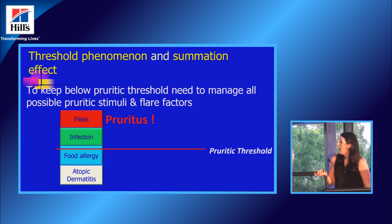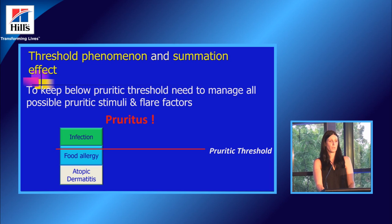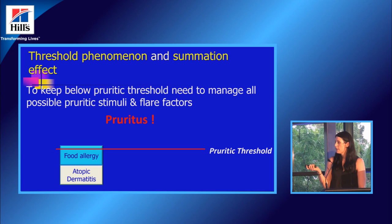And so to keep below our pruritic threshold, we really need to control all of these flare factors. So if we control for our flea allergy, and in general for controlling any sort of flea allergic dermatitis, I prefer the oral preventatives. So NexGard, Bravecto, Comfortis, any of those would be fine. Controlling our infection either with oral or topical medications, and then controlling our food allergy by using a novel protein carbohydrate or a commercial hydrolyzed diet. And then we're relatively comfortable with our atopic dermatitis.